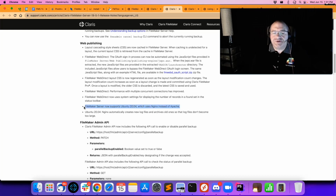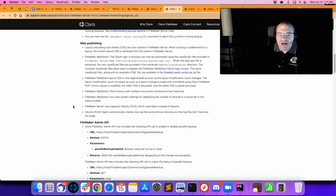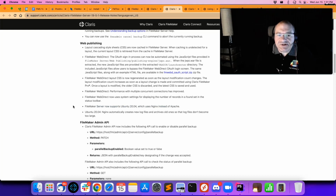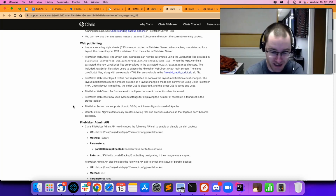Other bigger features, right? Well, we mentioned this one, this is Ubuntu 20.04, right? I guess it changes the instead of Apache, Jacob, it uses Nginx. Yeah. Okay, and when you guys mentioned this, I'm like, what's Nginx, right? Jacob, you want to take that one? Sure. So Apache and Nginx are both web servers, and that fills a specific role.